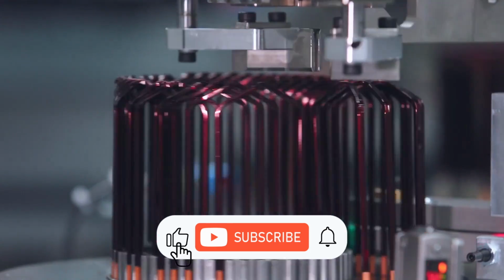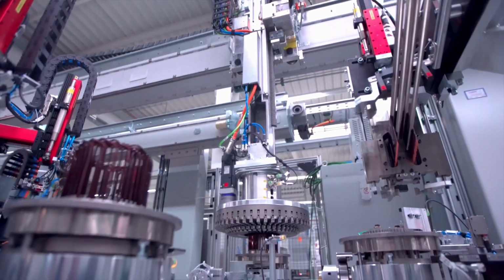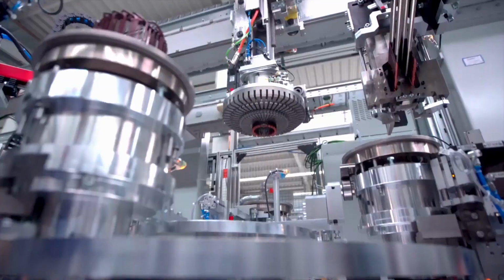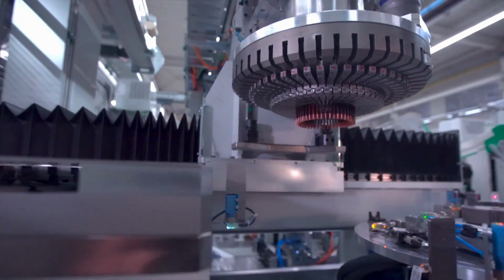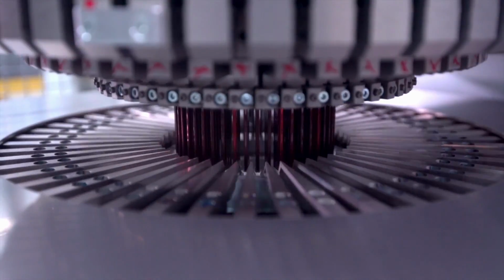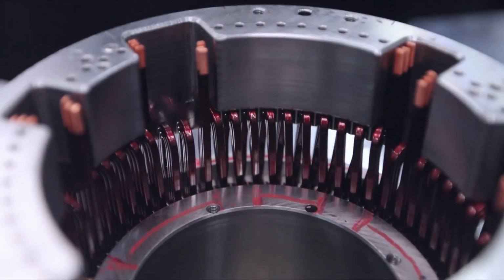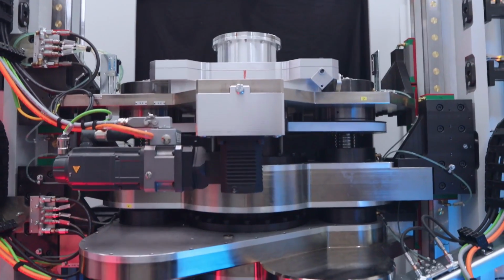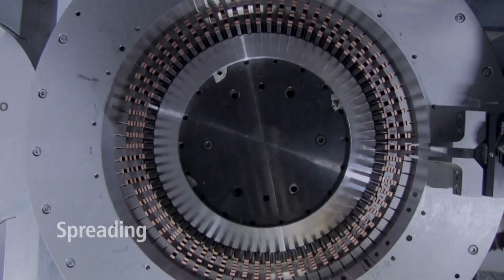Hairpin motors offer several advantages over traditional wound wire motors, such as higher efficiency, better heat dissipation, increased power density, and improved mechanical strength. Their main allure for Tesla, however, is that their production is much easier to automate. Hairpin motors are easier to assemble by industrial robots than traditional wound wire motors due to their simple and uniform design. Their U-shaped hairpin windings can be easily inserted into stator slots, making it easier for robots to manipulate and handle them.